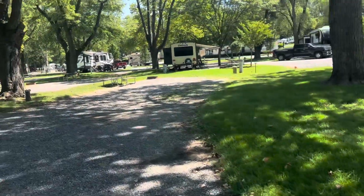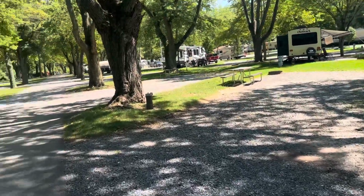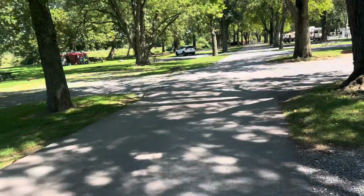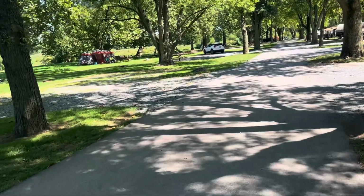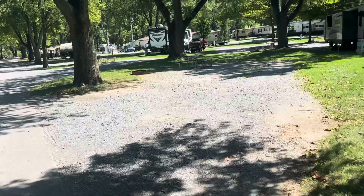And all the sites are angled too, so they're pretty easy to get in and out of. Well, again, there's one of the tent sites over here. The tent sites also have a picnic table and a fire pit.